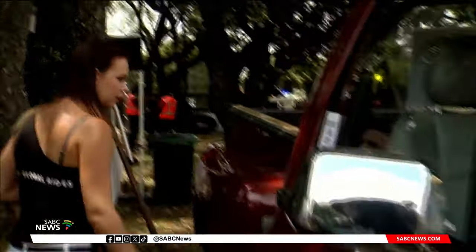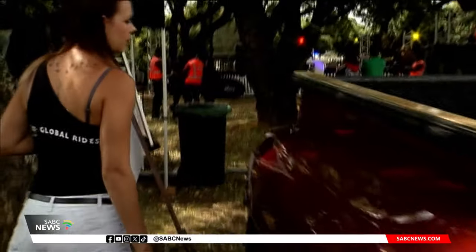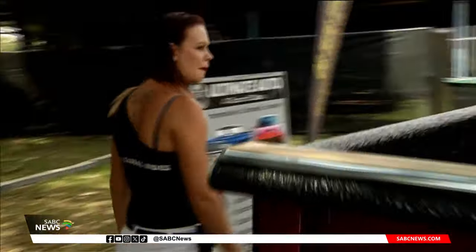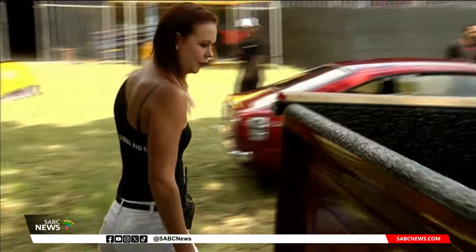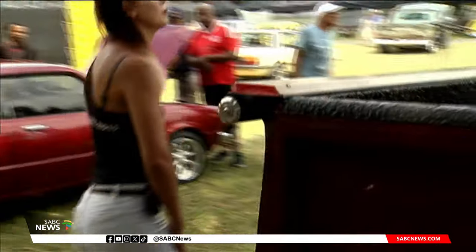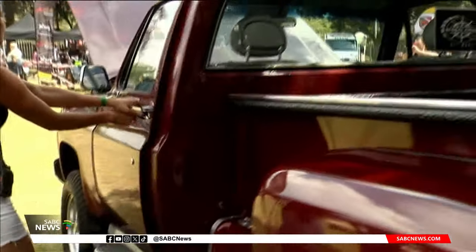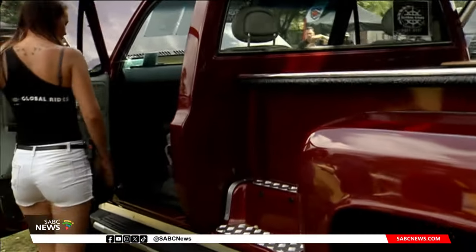What makes you tick about these cars? Well, I'm more a girl that likes muscle cars, so I like the sound of it. And for example, the big buckies, it kind of just gets me excited. It's been in my blood, I guess, since I was young. My dad used to do it, and now I think it just came over to me.